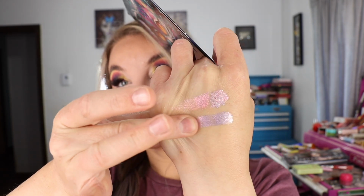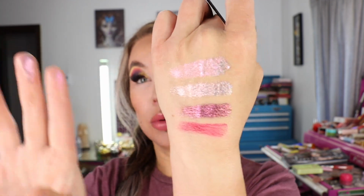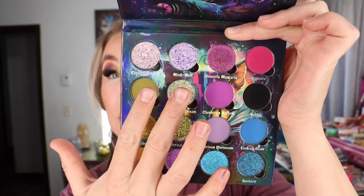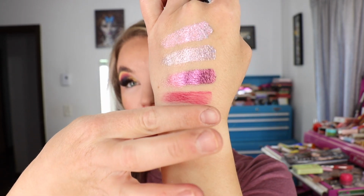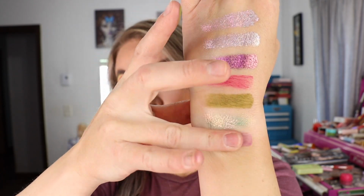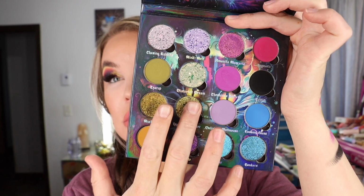Beautiful, beautiful shadows. There are some duochromes in here, quite a few multichromes. Actually, all the palettes have quite a few duochromes or multichromes in them. I also find them pretty easy to work with. I don't get a ton of fallout. There is a bit of creaminess to some of those shades that look a little flaky, but that would be the binder that holds those really pretty sparkles together. I don't have any issue with them falling out during the day. And then these next ones.